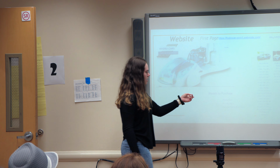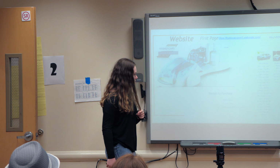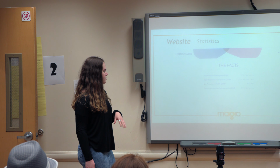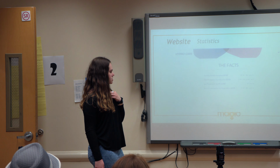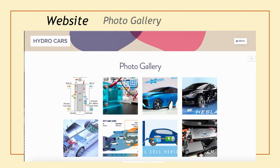There are actually some cars that use alternate fuel sources, such as the Toyota Mirai and the Honda Clarity. These are just statistical facts about gasoline production in the U.S. And then these are just pictures.